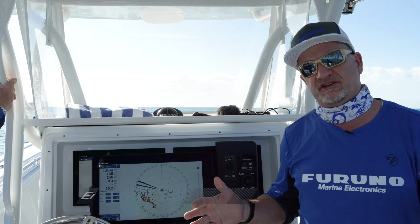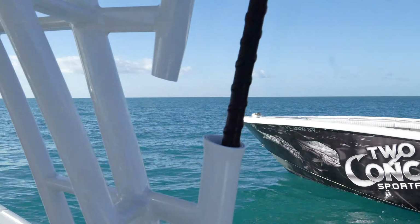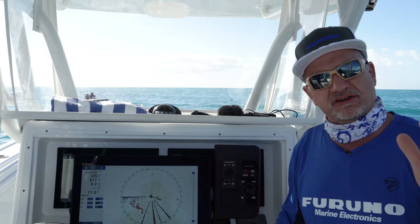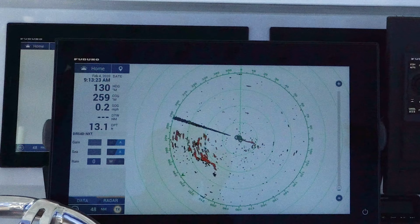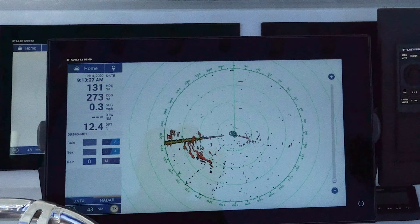So right now for this test, we're rafted up side by side, each of the vessels. System A, System B, System C, we're all on maximum range right now. With the DRS-4D NXT, we just introduced a new software version that increases the maximum range from 36 to 48 nautical miles. And what we're going to do is go to maximum range right now.